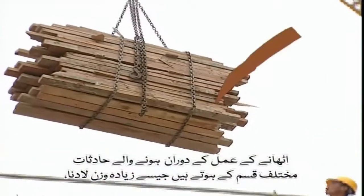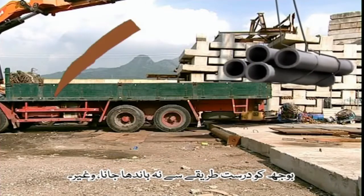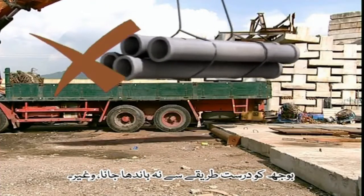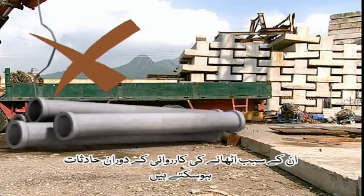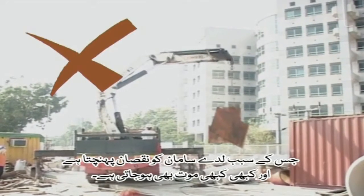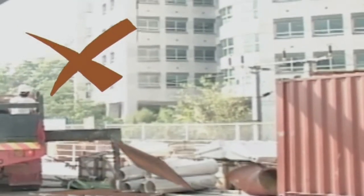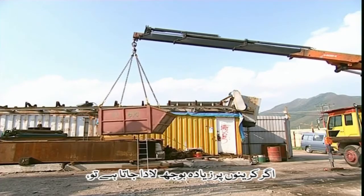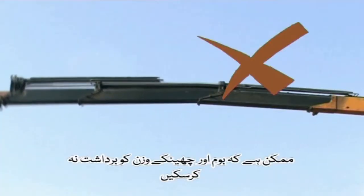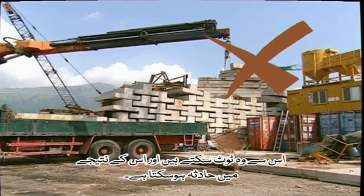There are several kinds of accidents in lifting operations, such as overloading, the load not being securely tied, etc. These will cause accidents in the lifting process, resulting in damages to the load and sometimes casualties. If the crane is overloaded, the boom or the slings may not be able to bear the weight, which may then break and result in accidents.